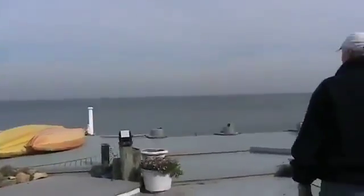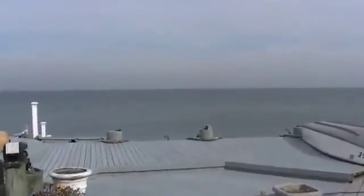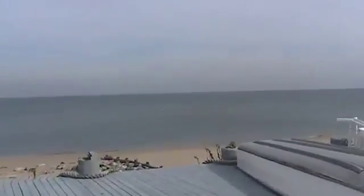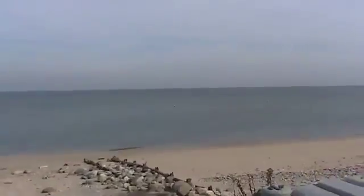So that's Long Island Sound, and that's Connecticut across the way? Connecticut's across the way. Port Jefferson is off to our right, that piece of land there. That's on Long Island. Directly across, a little to the right, is Bridgeport, and there's a ferry that goes from Port Jefferson to Bridgeport.